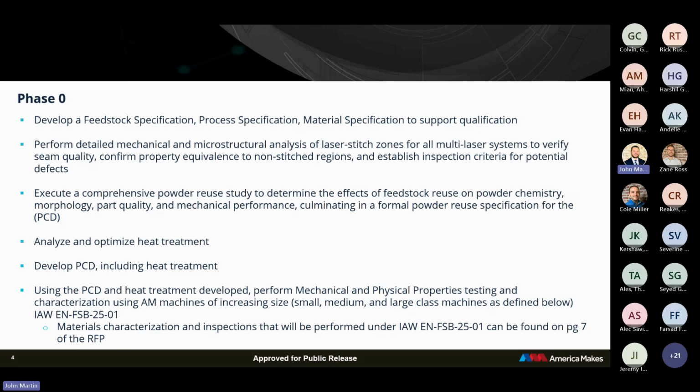And then the heat treatment is going to be critical. The heat treatment is going to have to be developed and optimized during phase 0, obviously prior to generating the material allowables. They would have to come from whatever that final optimized heat treatment is, as well as the material spec, process spec, PCD. So PCD, like previously mentioned, is going to need to be developed for this project, and that will also include the heat treatment of the material to get it to its final product form.